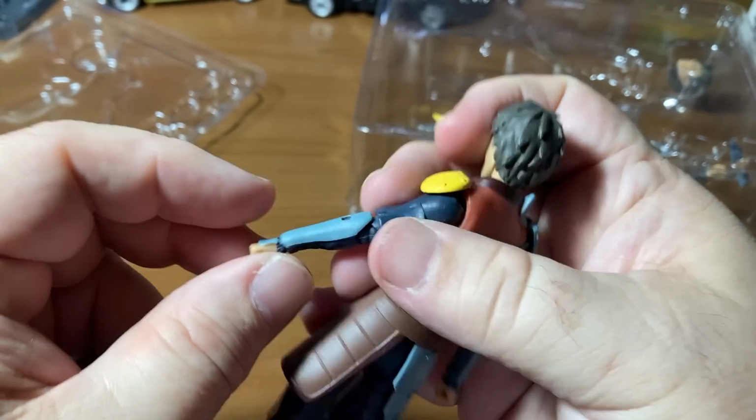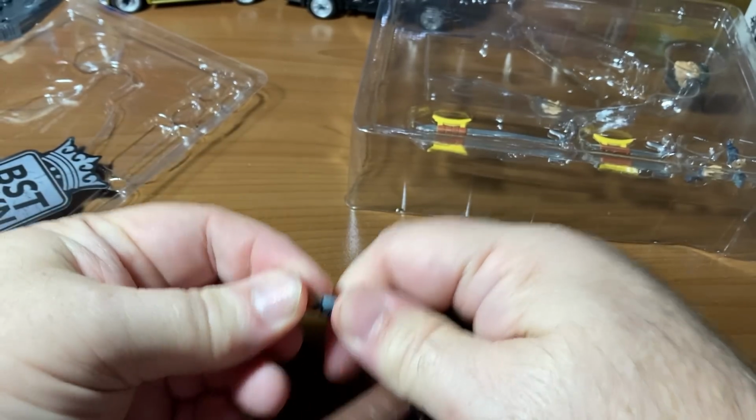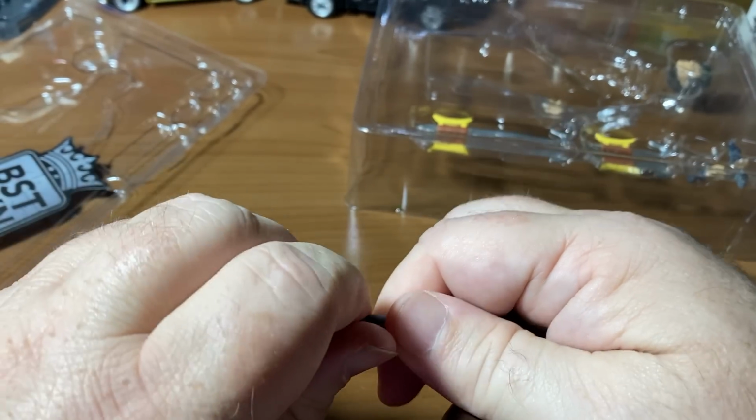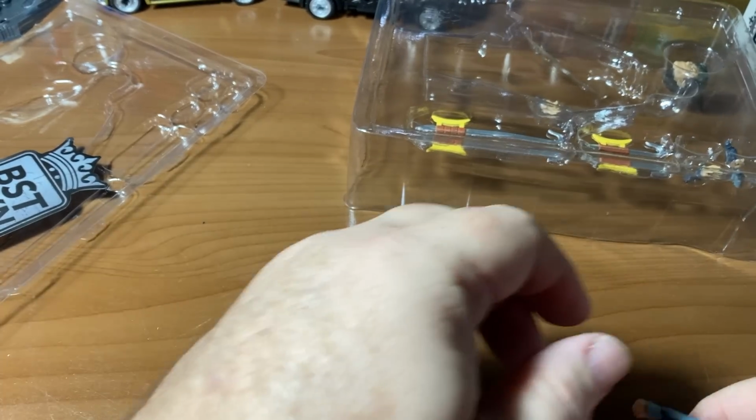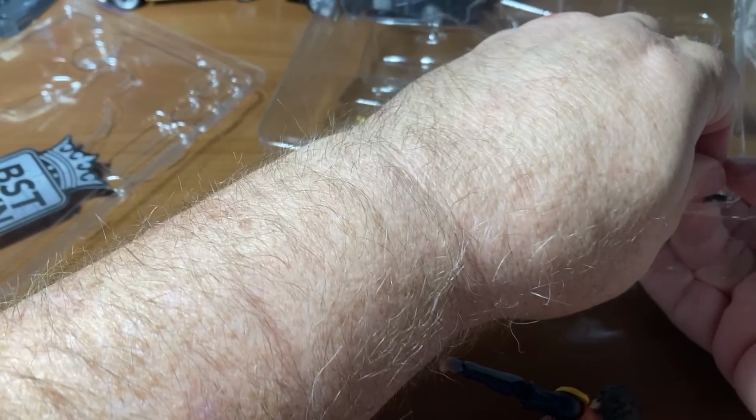Okay, they are pins that are showing. His hands, they do have the in and out, and of course they're going to swivel because you could take them out, which I'm about to do because I do not like these hands, not very much at all. They look, number one, too small.